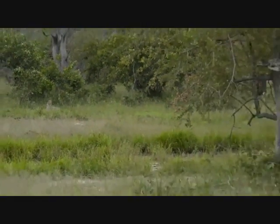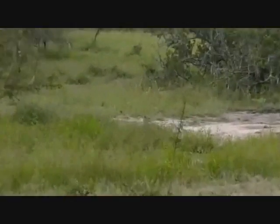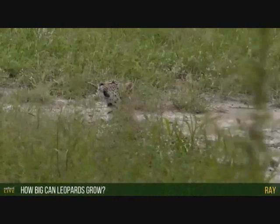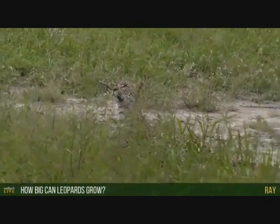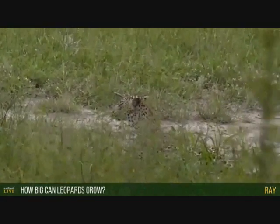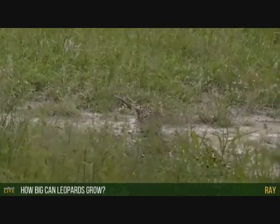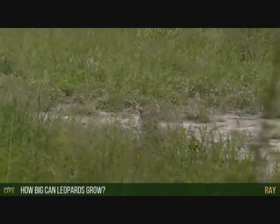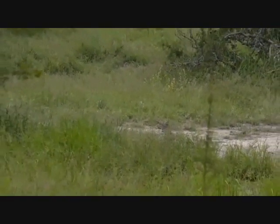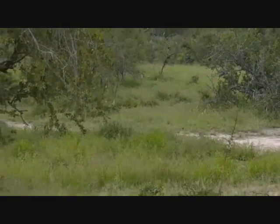And Ray, you're wondering how big they get. Ray, a big male will get to about 85 kilograms, sometimes up to 90 if he's massive. A female, 45 kilograms is a relatively large one. We think that their mother weighs between 35 and 40 kilograms or so. So they're not enormous. But a big male is about the size of a fairly large human male. And the female's a little bit smaller, mass-wise, than a female human being.